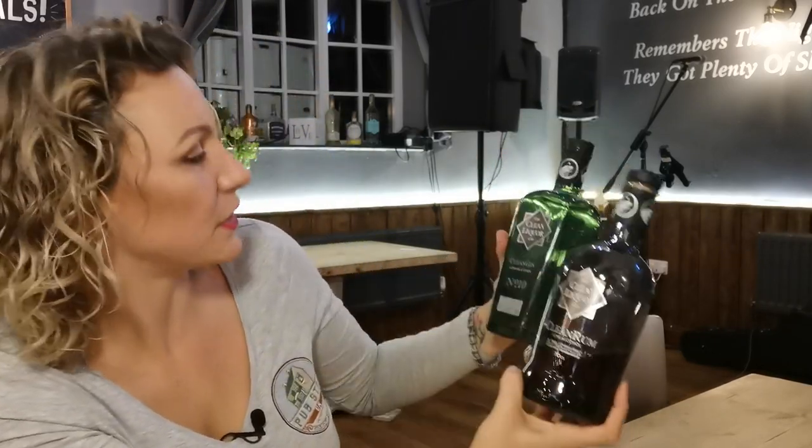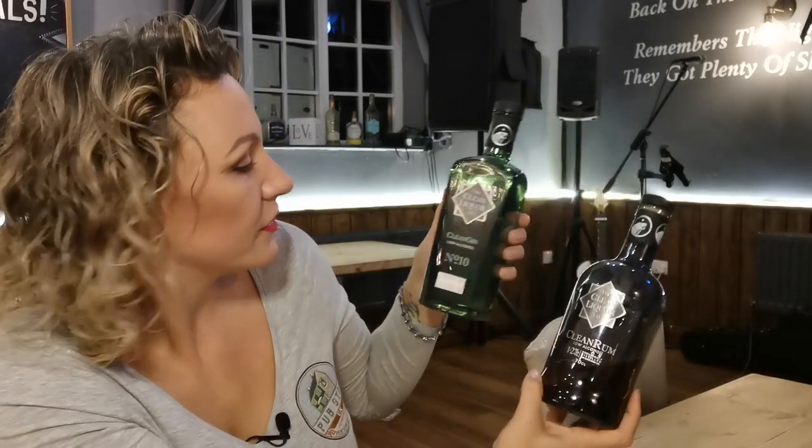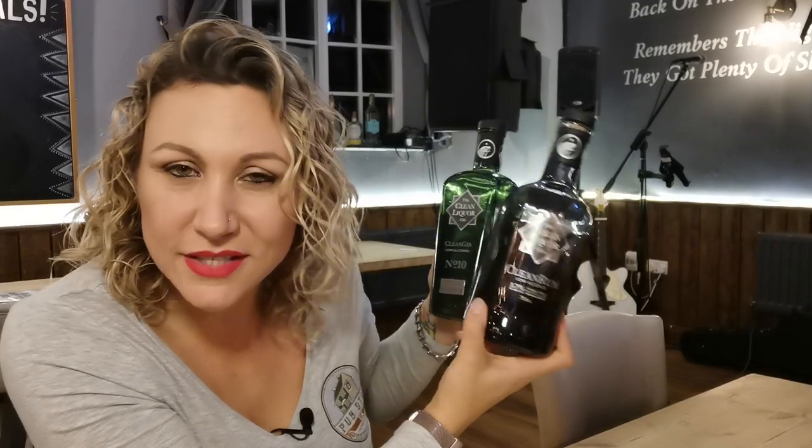What a fantastic idea, especially if you're out during the day and you just want to have a couple of drinks with your friends, but you don't want to go back to work or go back home in the evening a bit fuzzy or with a bit of a headache from too much alcohol. What a fantastic choice. The Clean Liquor Company. Rum and gin. A perfect opportunity for you to enjoy the taste of a drink without the fuzzy headache.